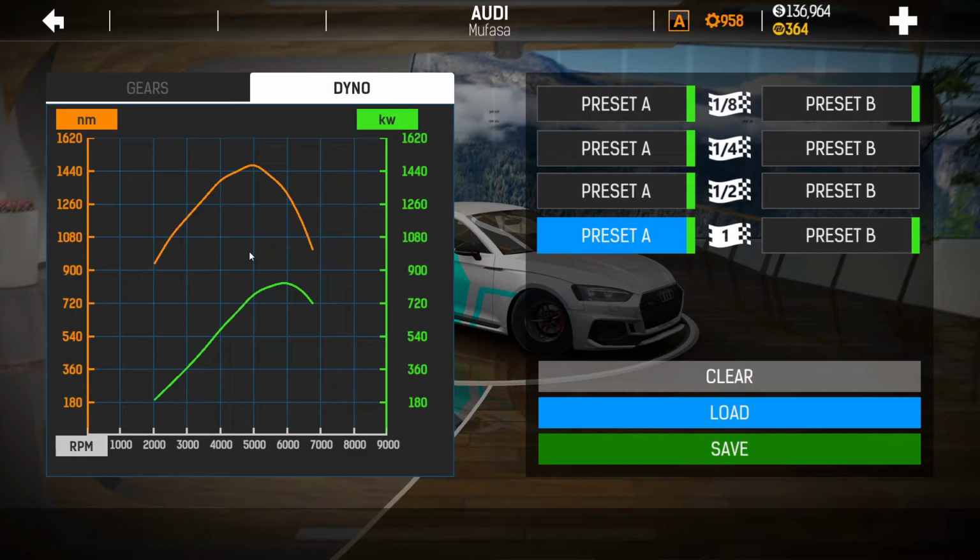I want to show you guys that when it comes to the dyno, this car has a very short span of max power. Its max power is at 6,000 RPM, so this car doesn't even rev that high. Looking at 6.5, which is in the middle, it has a magnificent drop. It's almost like 800 to 700 in 500 RPMs.